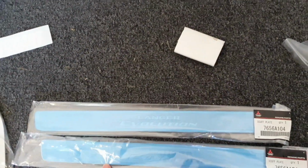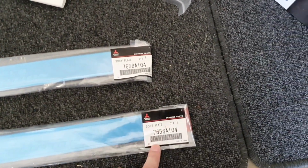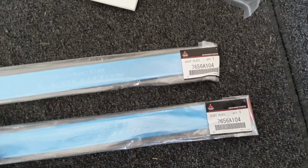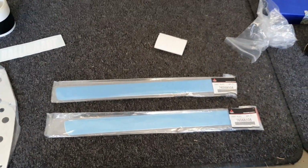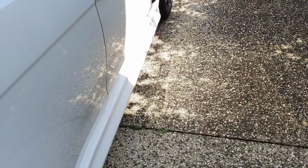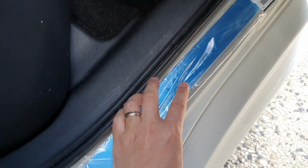So they are only sold singly. So if you do go to order this, you have to order 2 of them. They are not sold as a pair. When you install these, they are for the front of the car, but we'll go and have a look and just see if there's enough space for the rear. There actually might not be. No, so there's definitely not enough space for the rear.